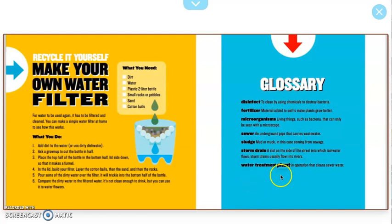Water treatment plant is an operation that cleans sewer water. And most cities have their own water treatment plants that they have to clean that water up from the sewers before they can put it back into the environment.